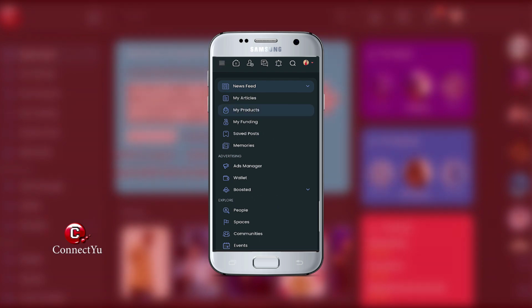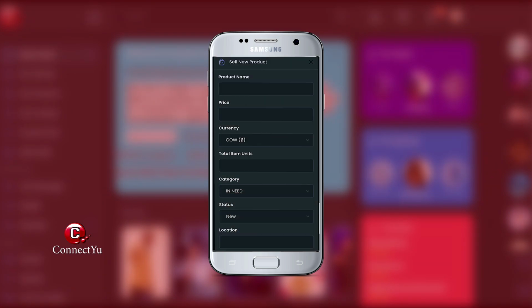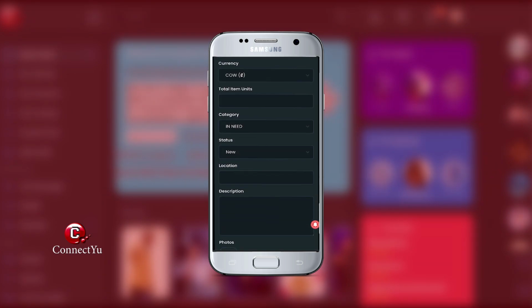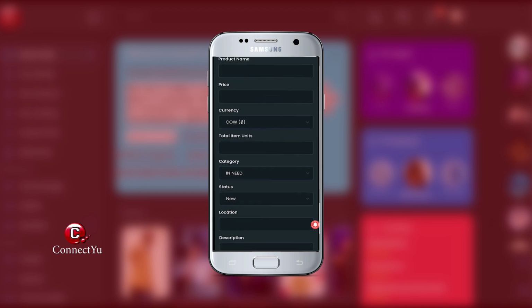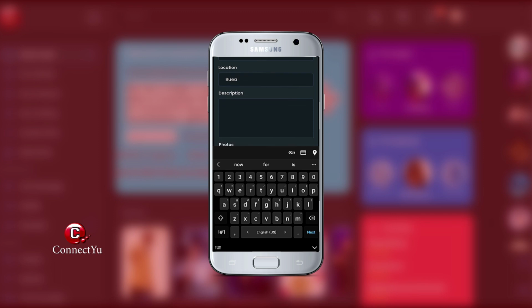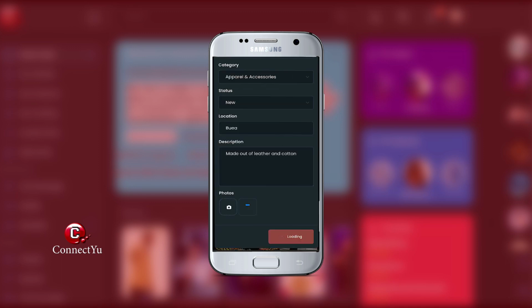Click on my product. You will see add product. Click on it. Fill the product information, which is the product name, the price, the category, the status, the location, the product description, and a photo of your product. When adding the price, understand that 1 cowrie is equivalent to 450 francs CFA.